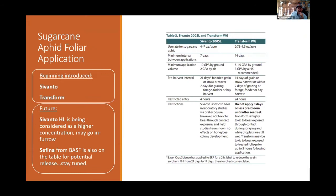So again, for sugarcane aphid foliar application, basically in the industry, the two products that are the most effective are going to be your Sivanto and your Transform chemistries. So that's what most people have been using. I put a little note over here in the beginning. Those are the two that were introduced for control.